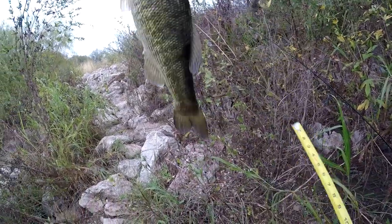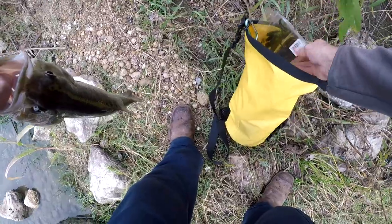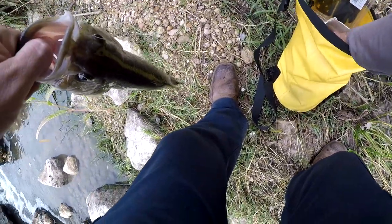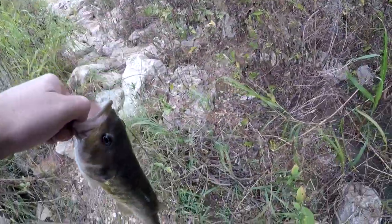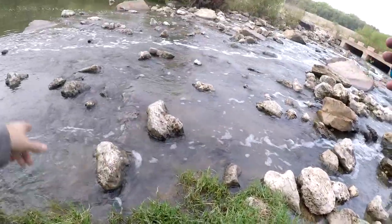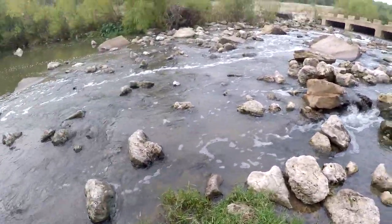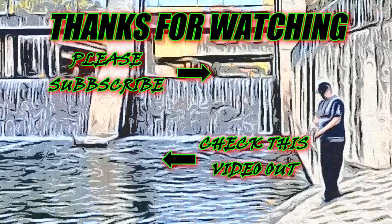Jeez, he is less than a quarter of an inch shy of the current record out of this river. Does qualify for a big fish award, though. That is a nice, nice Guad. So let me get him released real quick. He's swimming off good there. Thank you.